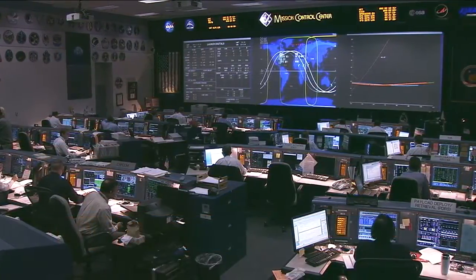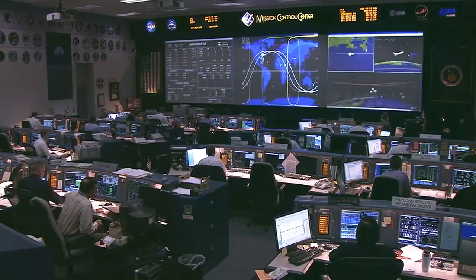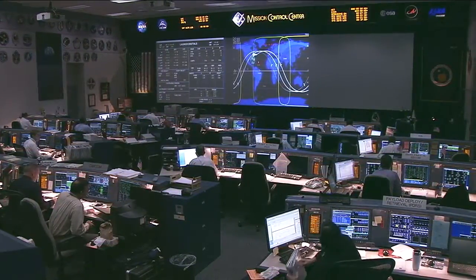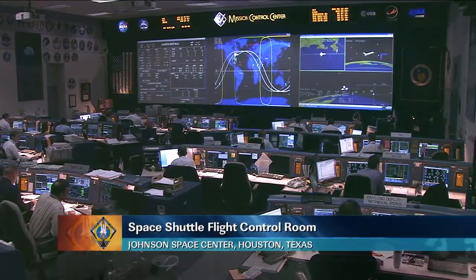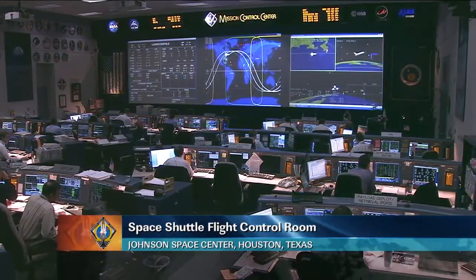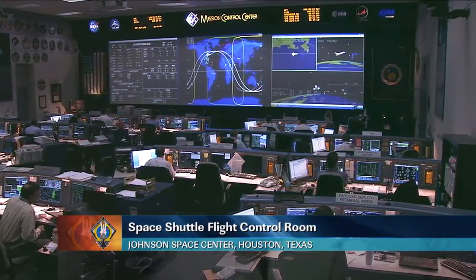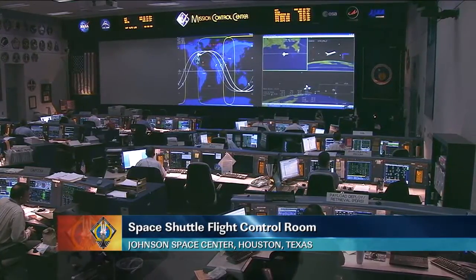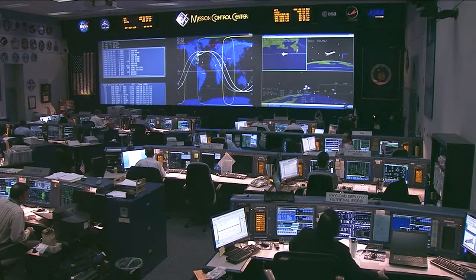This is Mission Control Houston, Atlantis safely in its preliminary orbit. Following a flawless launch from the Kennedy Space Center, albeit about 2.5 minutes late at 10:29 a.m. Central Time. The launch slightly delayed while engineers at the Kennedy Space Center confirmed the complete retraction of the gaseous vent arm at the launch pad.